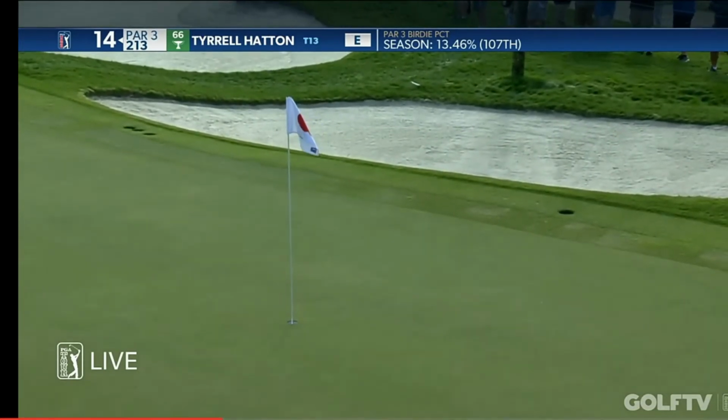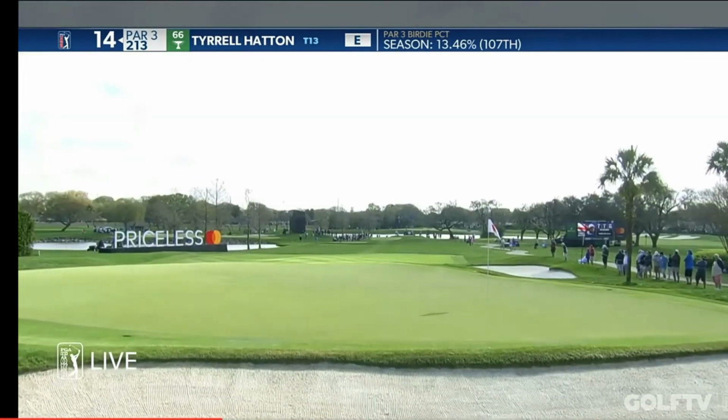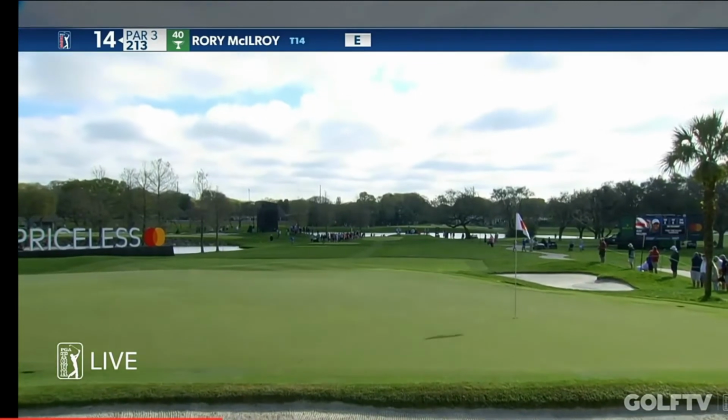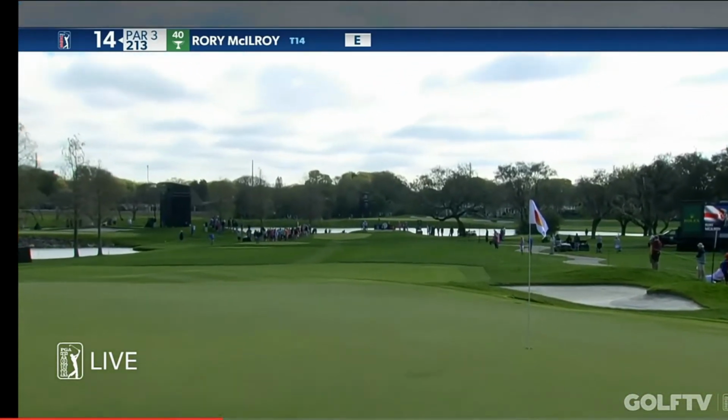Although everything you mentioned, Robert, wind out of the right, hole location left, you don't want to miss it left. It's a pretty deep bunker and everything sort of runs off the fringe away from that flag, so that'll be difficult up and down.